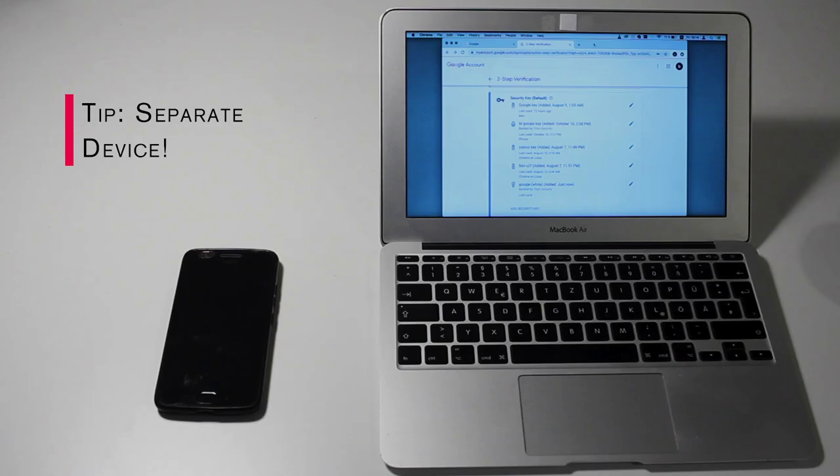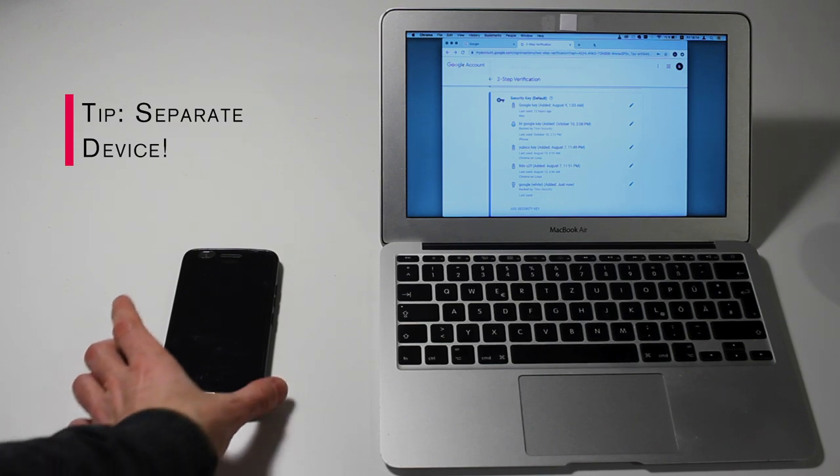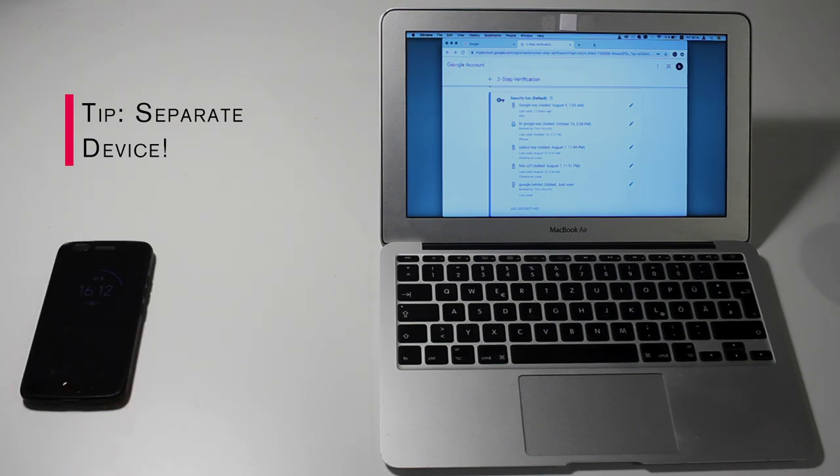And the second thing is that if you use a password manager, you should make sure that you use it on a different device than your authenticator app. While some password managers allow you to store authenticator secrets directly in the password manager, storing them on a different device makes it way more difficult for hackers to get both at the same time.